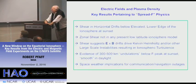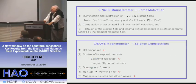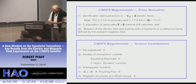Okay, this is sort of a summary of what I just told you, because I know I'm going to run out of time. I'm not going to read it, but essentially it's talking about the importance of the shear in what we see in the data and how that could be very important for spread F. Now I'm going to move on to the magnetometer and show some highlights of the magnetometer. Let me make sure I got my clock here.